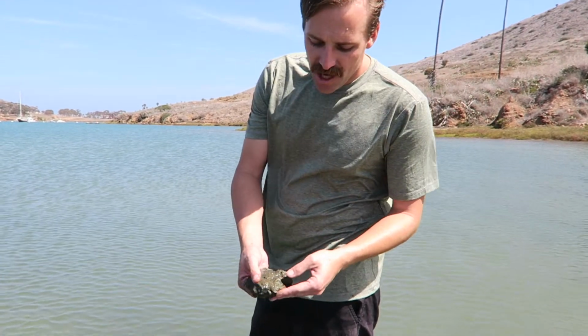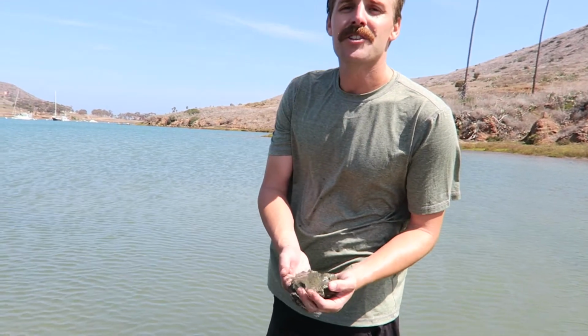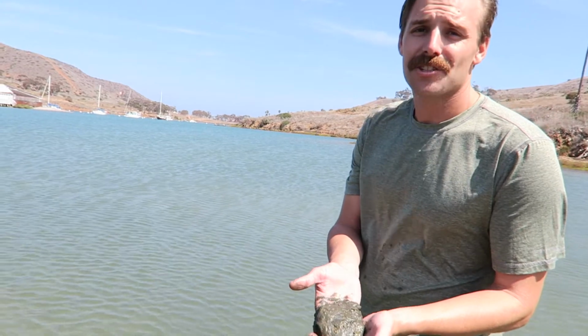What we're interested in is trying to figure out the new bacteria species that live in this mud, as well as what they're doing with nutrients such as iron, sulfur, manganese, nitrate, and basically trying to tell a story from a geochemical and microbiological perspective.